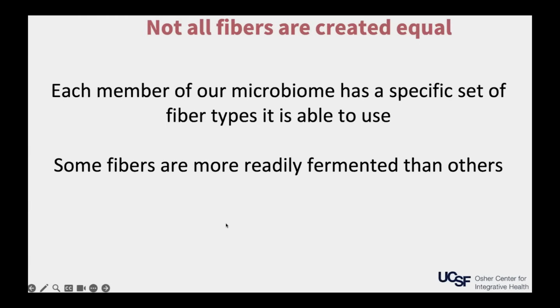It's also worth mentioning that some fibers are more readily fermented than others, and it really refers to the speed with which they're fermented. Some of you might feel, when you eat a high fiber diet, that you have side effects such as bloating or potential gas, and this may be that you're eating too many types of fibers that quickly ferment and you want more slowly fermenting fibers, and we can discuss that later.